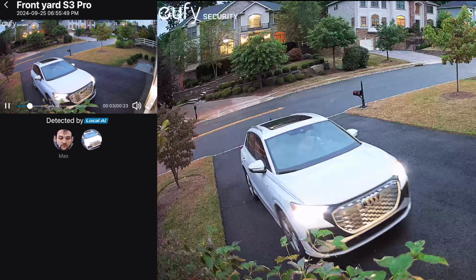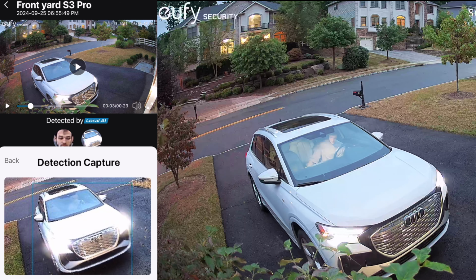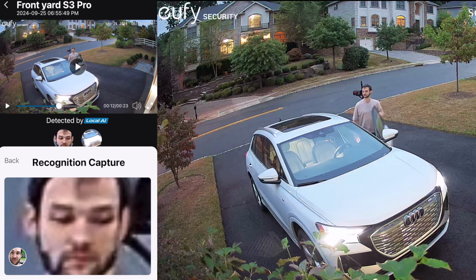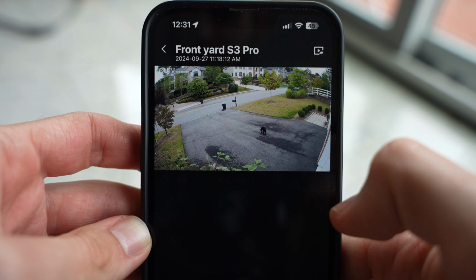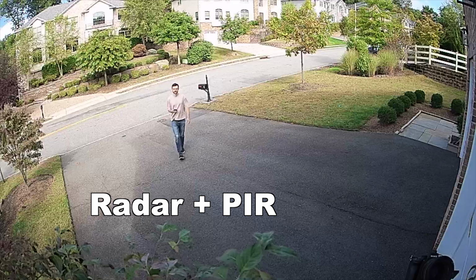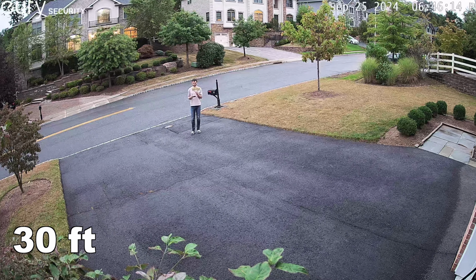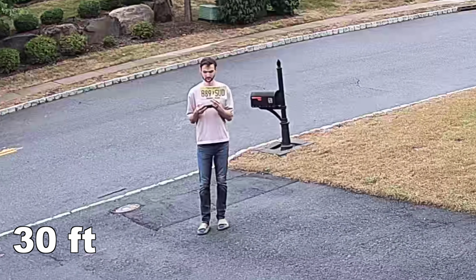When a car approaches my house, the camera immediately starts recording and notifies me that a vehicle has arrived and a person has been detected. If it's a family member, the system will recognize their face and tell me exactly who arrived. And if a dog is wandering around unsupervised, the system will also send a notification. The new cameras include radar for motion detection, which improves detection of movement toward the camera and reduces false alerts. At around 30 feet, you can clearly read license plates by zooming in on the 4K footage from the camera.